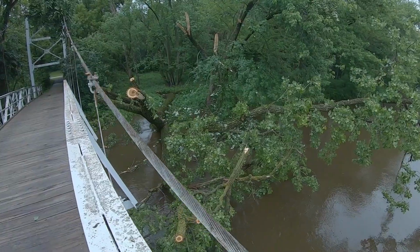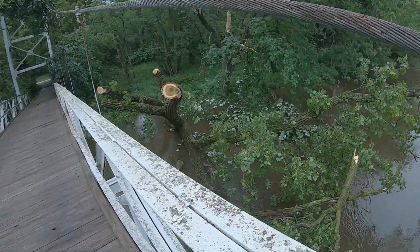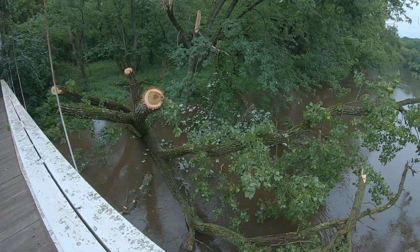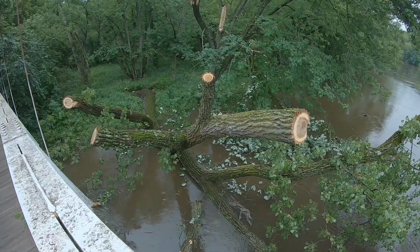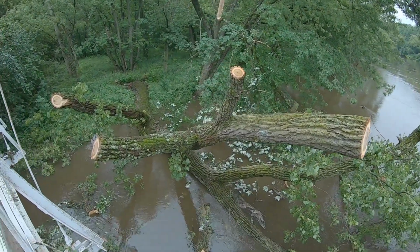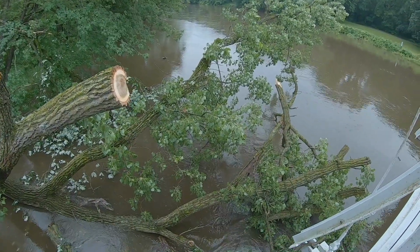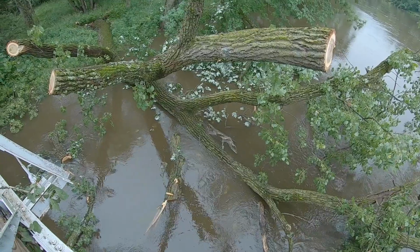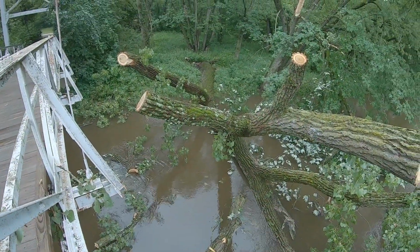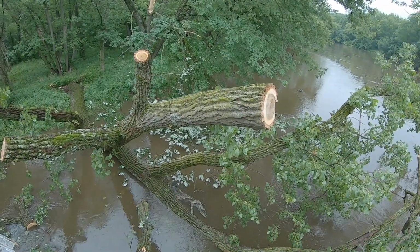The whole thing came down. Wow. Looks like it took out big branches of that other tree with it. Yeah. That's cottonwood. Yes, it is. Big one. I wonder how they cut that. Like, where were they standing? Yeah. They were wielding the chainsaw. Yeah. Maybe a bucket?